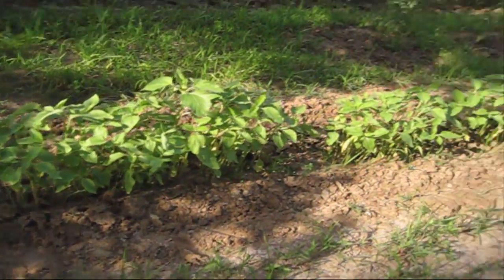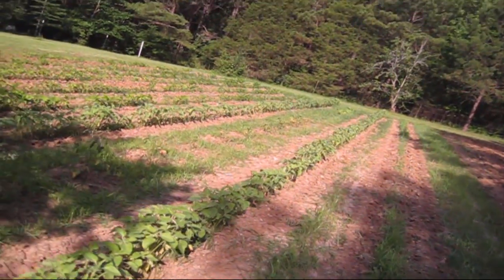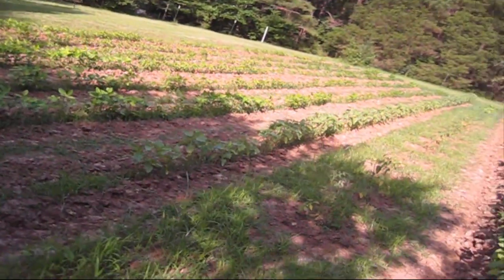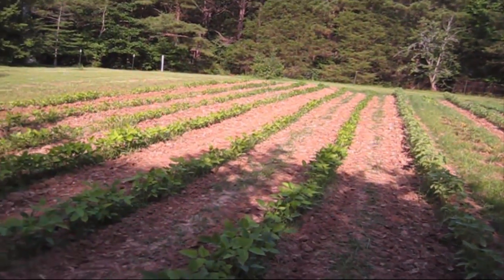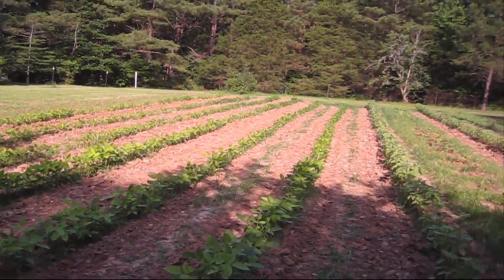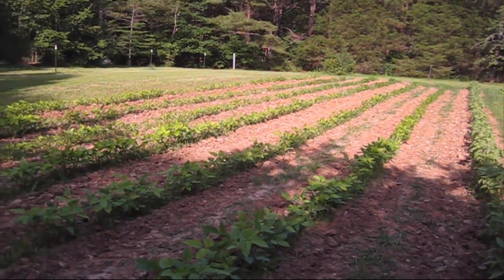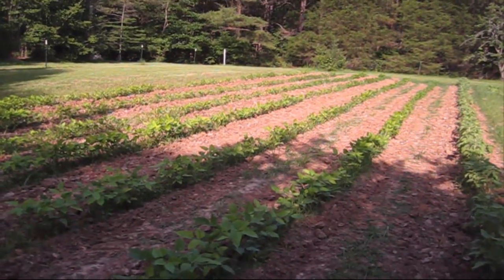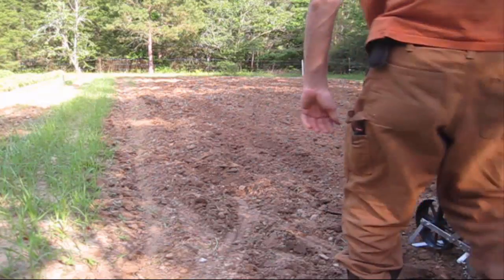Just for demonstration, we got sunflower here. That's come up really strong. Nice row. Now this has been one of the worst years to plant. We got flooded out. We probably got 12 inches of rain right after these were planted. It's a wonder they survived even this good. But it does a fair job. It does a real good job. It's all good.